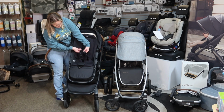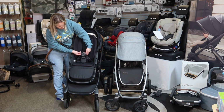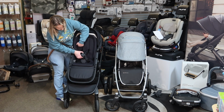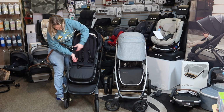Additionally, what you're noticing here is that the buckles are magnetic. So you get super easy closure. And I love that when you're pressing it to undo it, it's a strike down with your thumb instead of pressing toward your kid's body. So you're going to press down on the gray and the pieces just pop open.